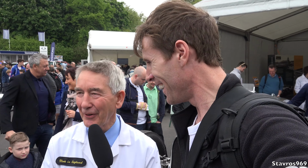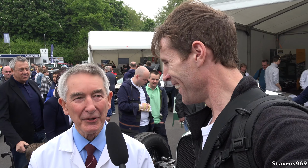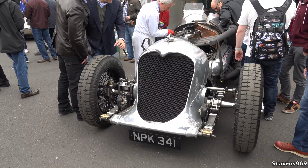Hi, I'm Stavros. Good afternoon and welcome to the London Motor Show here at Battersea Park in London. We are going to kick off this year's show with this Napier Railton. And here with me today is Ralph Brough, who's going to tell me all about this car today. Ralph, thank you very much for joining me today. Stavros, I'll tell you as little as we can fit in for this wonderful motor car.